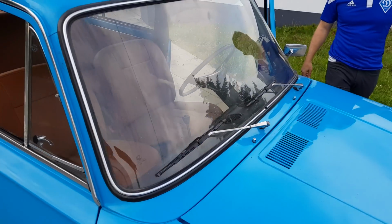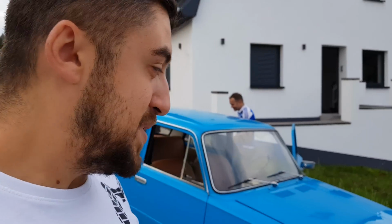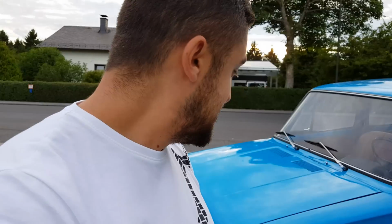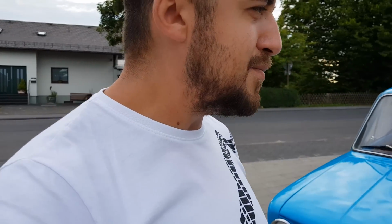Yeah, do it with some love. I'm extremely happy that I managed to do a lap with a real, one of the first Ladas ever. You can probably already see the smile on my face. I'm sure there are going to be a lot of comments on that. Yeah, it's truly something special. I think everyone should do that.